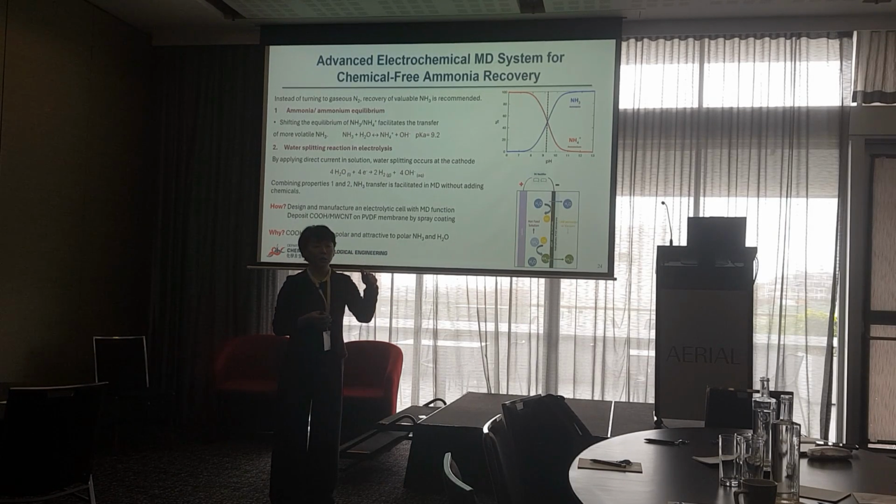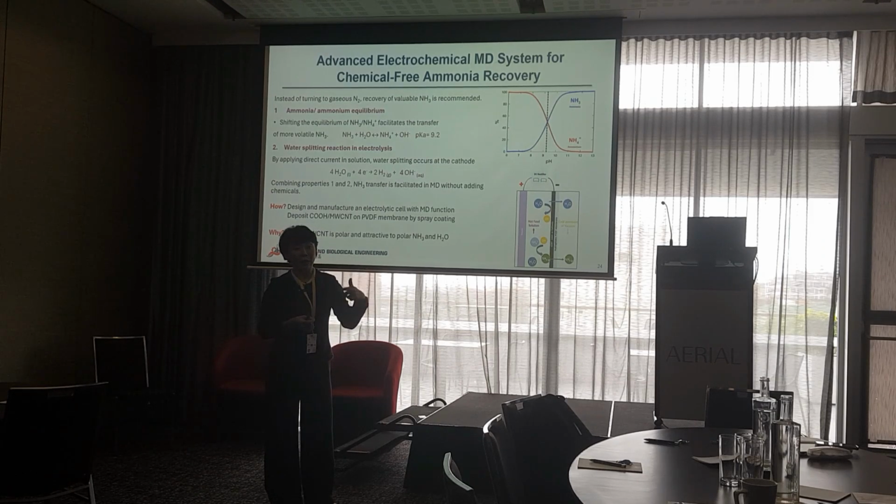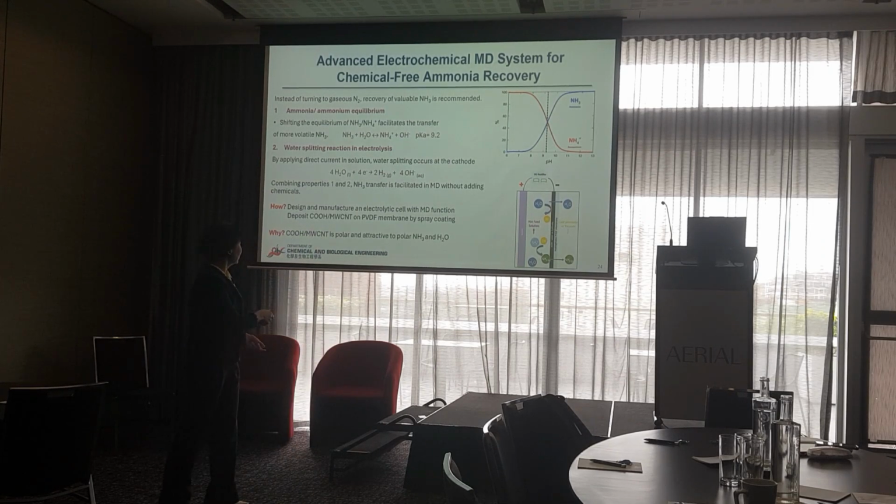Basically, if you want to increase the pH, you need to increase the current density so that your water will be broken down to hydroxide, so they increase the pH. But you still need to recirculate, not one pass? Correct, not one pass. Okay, thank you.